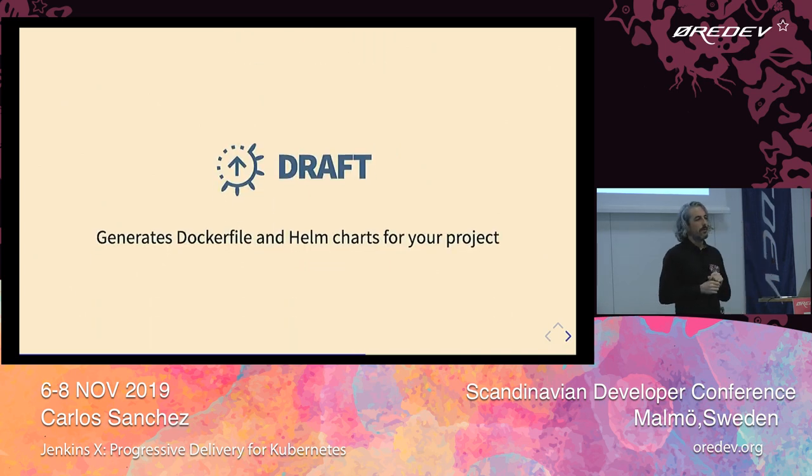And Draft, a project from Microsoft, is used to generate Dockerfiles and Helm charts for any application. Let's say you have an application that has nothing more than the application, no Dockerfiles, no Helm charts, nothing. When you import it into Jenkins X, it's going to create a Dockerfile for you. It's also going to create the Helm charts for you. It looks at your code and says, OK, this is a Java project, so I'm going to create a Dockerfile that extends the JDK image. And it assumes things, right? Or it's a Golang application, so it's going to pick a different base image and create different Helm charts for you. This is something Jenkins X can do for you when you import a new project. If it has nothing, it will create it for you.